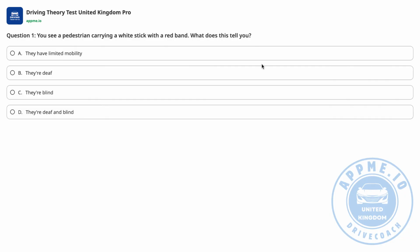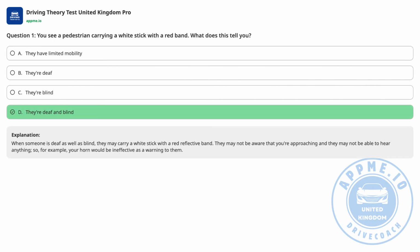Question 1. You see a pedestrian carrying a white stick with a red band. What does this tell you? A. They have limited mobility. B. They're deaf. C. They're blind. D. They're deaf and blind. The correct answer is D.